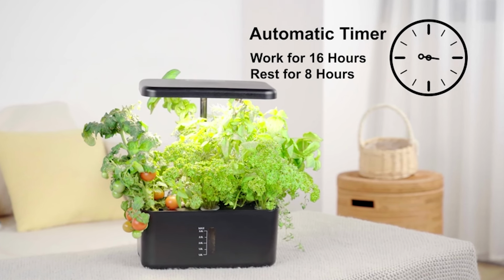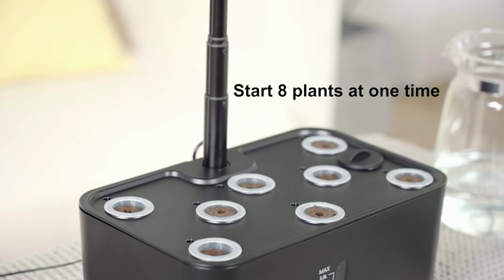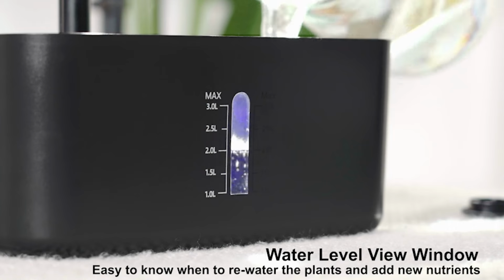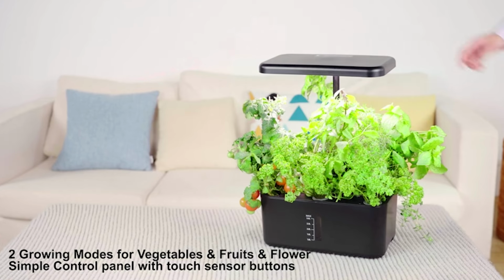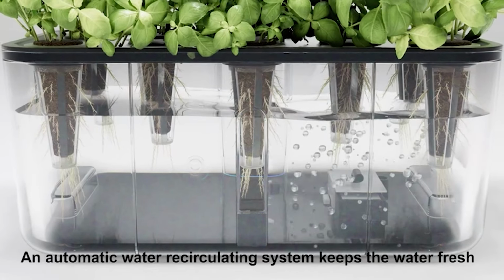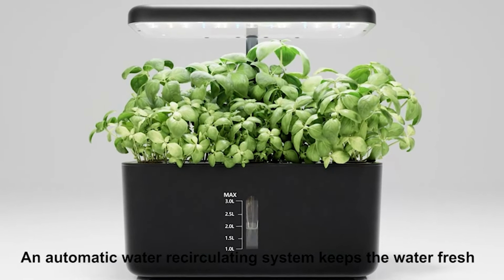Plus, with 10 growing stations and 2 different light modes to choose from, you can grow a wide variety of fruits, vegetables, and flowers with ease. And with features like a water-level window and height-adjustable light post, gardening has never been more convenient or enjoyable. So whether you're a seasoned chef or a budding botanist, the Indoor Garden Hydroponics Growing System is sure to take your culinary creations to new heights.